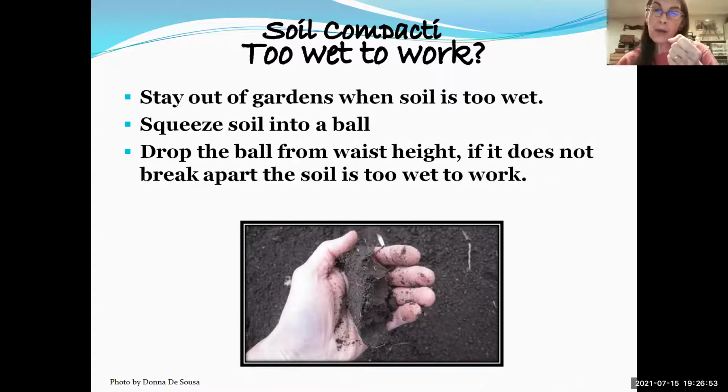If that ball stays in the shape of your hand, drop it from waist height and let it hit the ground. If it doesn't crumble apart into lots of little pieces, that soil is too wet. If it just stays in that one shape or maybe breaks into 2 pieces, stay out of the ground. Don't walk on it. The soil's too wet to work. Don't start digging in it. Just give yourself a little time.